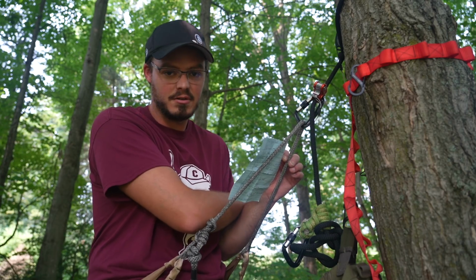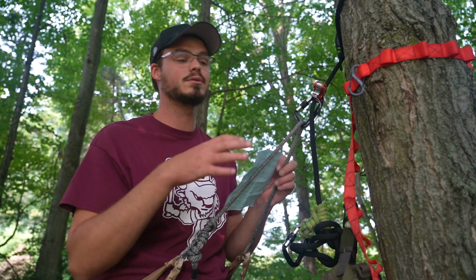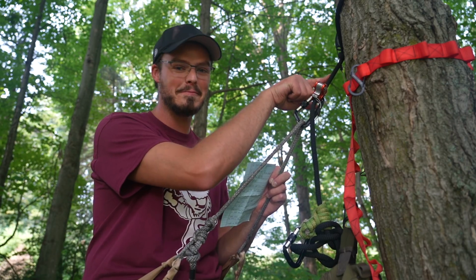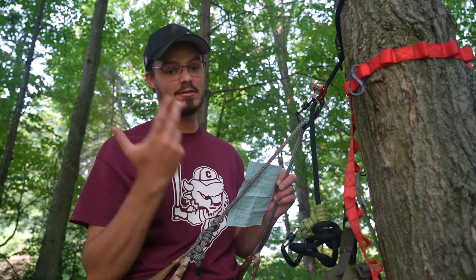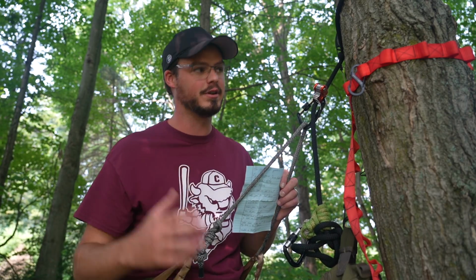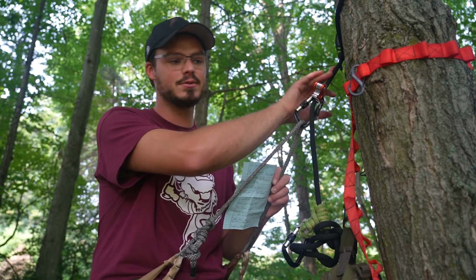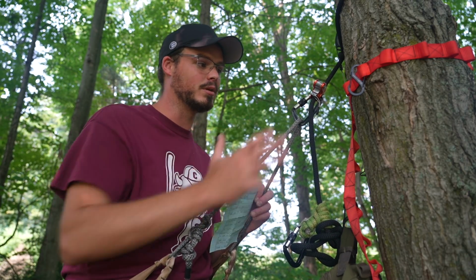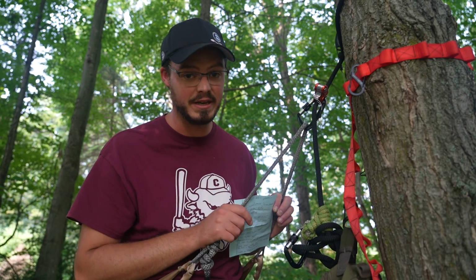This is an excellent question for a rookie or someone who's brand new wanting to try saddle hunting: how secure do you feel? Because this looks freaky, right? This is an 11mm static line, and you look at it and go, that's all that's holding me to this giant tree. Well, 11mm static line has as much, if not more, breaking strength, and same thing with the Amsteel, and the Robin 1 has way more breaking strength, or just as much as a normal tree stand would.